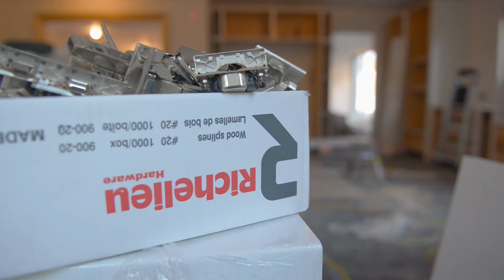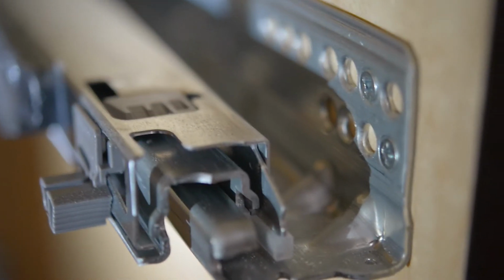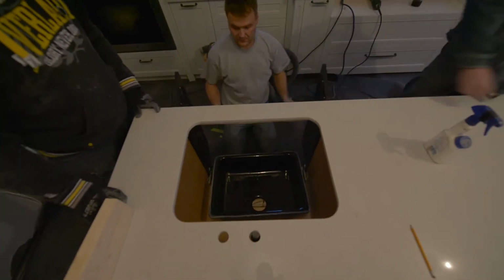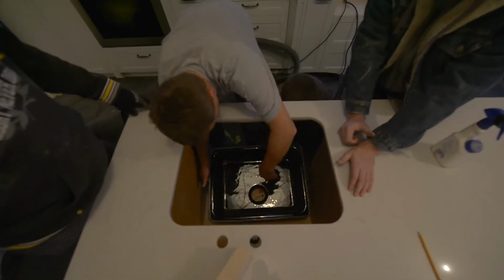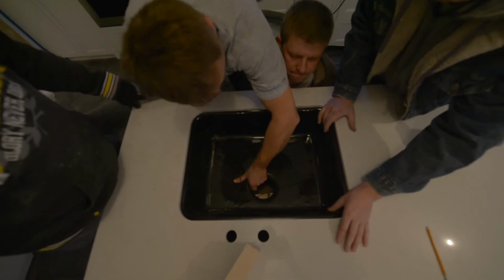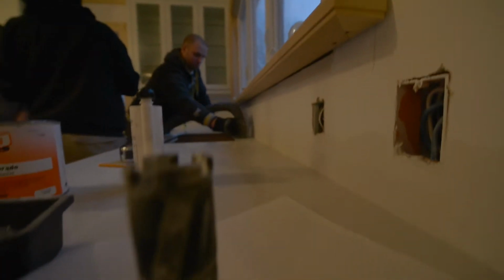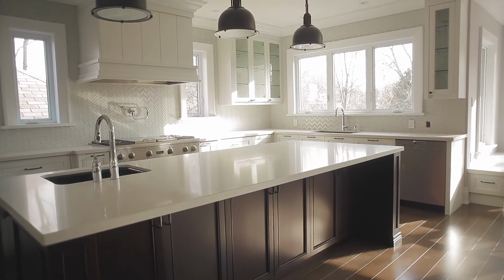I like the hardware, all the hardware from Richelieu, the soft close. These cast iron sinks were installed with these brackets from Kohler Supplies, which are really smart. And the guys from the marble company, when they're installing the countertop, they just ground down the cast iron part to give it a rough edge. When you apply the silicone, it'll adhere really nicely to the Caesarstone.